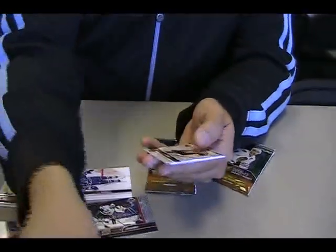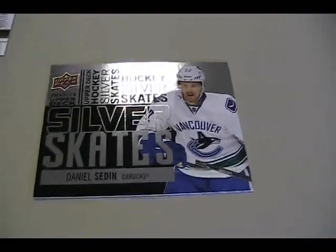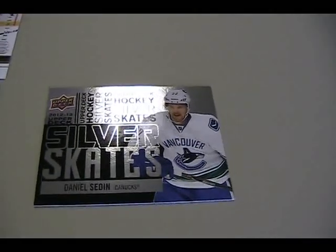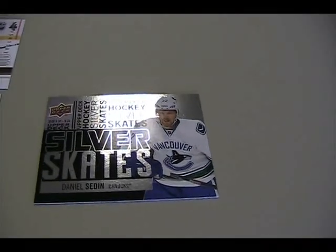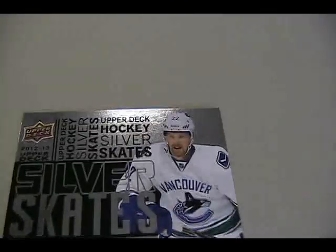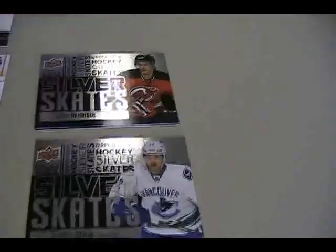Here's your man, Daniel Sedin, Silver Skates. They're bringing this back from back in the day, too. I think the last time they made this was 93, 94. But they were die-cut before, and I like those. Oh, Silver Skates again. Patrik Elias.